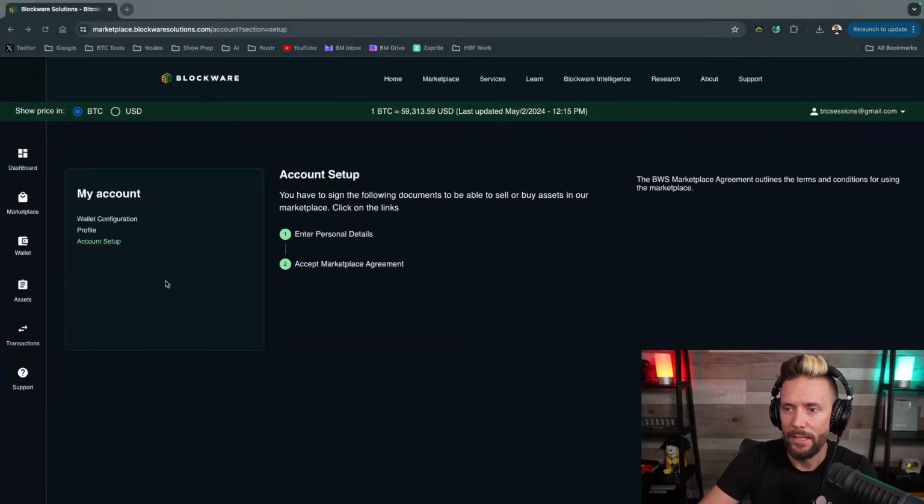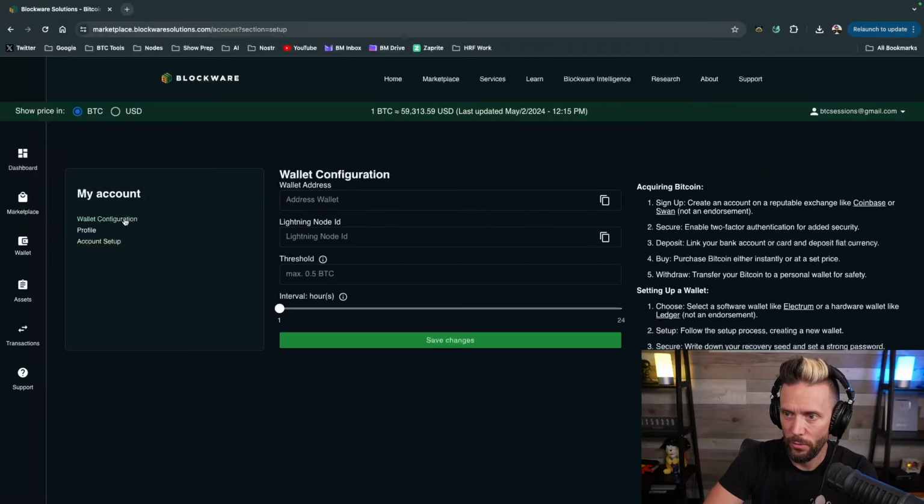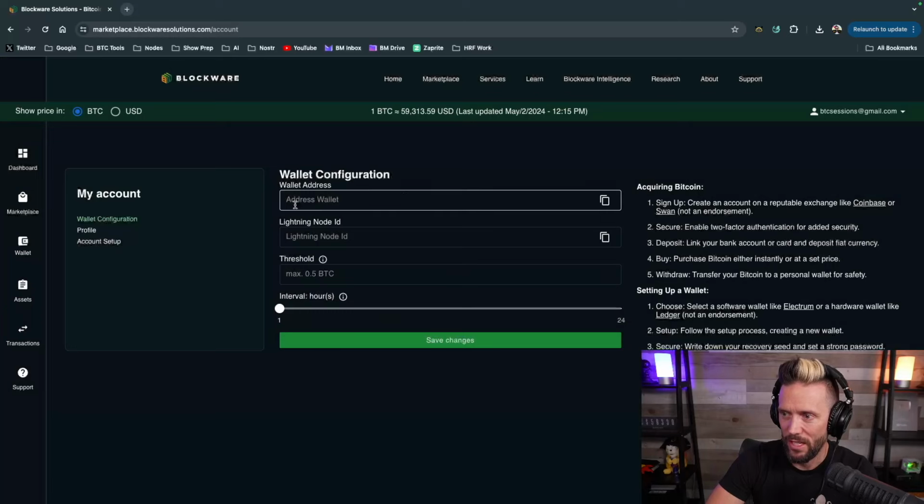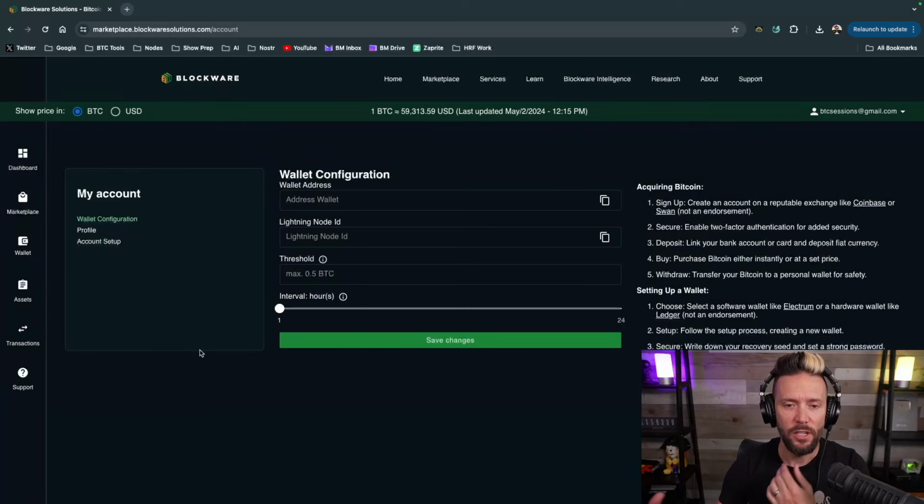One other thing I need to do here is, over on the left, it says wallet configuration, and it's going to ask me some information. Alternatively, if I click wallet over here on the left, it's going to say, hey, there's no Bitcoin wallet. In order to buy and sell on Blockware Marketplace, you need to save a Bitcoin address where mining rewards and rig sales will automatically pay out to. If I hit go to account, then it basically takes me exactly where we are right now. So I just need a Bitcoin address.